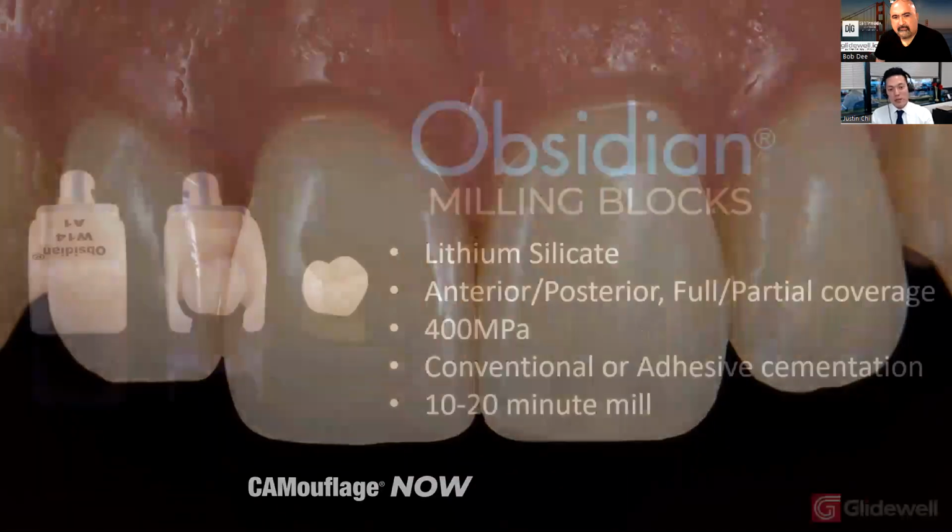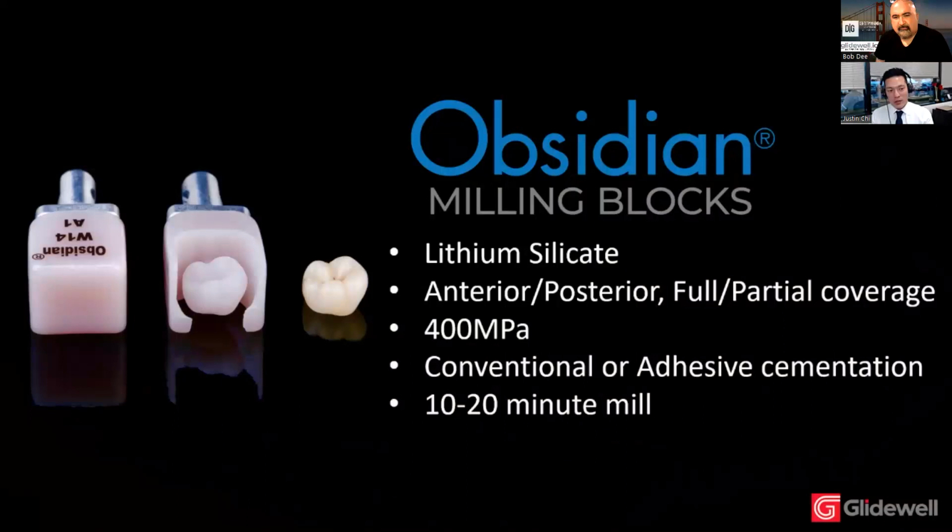And so the final material. You saw Bruxer, you saw the composite material and camouflage, and now we have our obsidian block. Obsidian is our lithium silicate. This is the only material out of everything that you've seen that does need an oven. What the oven does, you can see the life cycle of the image on the left: the oven is going to crystallize the material.